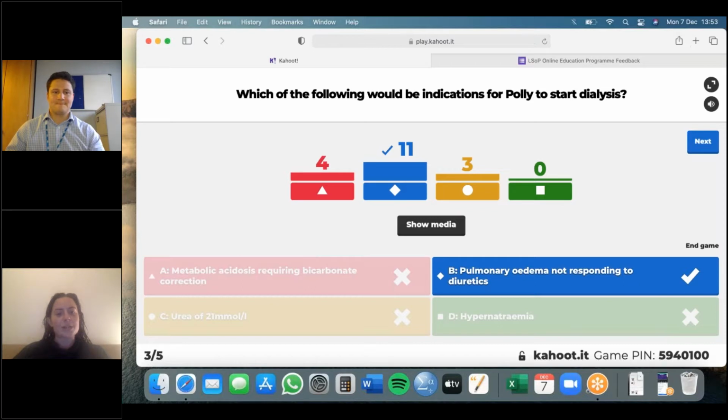So a metabolic acidosis requiring a bicarbonate correction would be more of an indication for dialysis if the bicarbonate correction wasn't managing to correct that metabolic acidosis. So you may have a situation where you might give a child bicarbonate, but if that sorts out their acidosis, then that doesn't necessarily mean that they would need dialysis. So pulmonary edema not responding to diuretics, or other effects of fluid overload not responding to diuretics could be an indication. That's absolutely correct. So well done, those 11 of you.